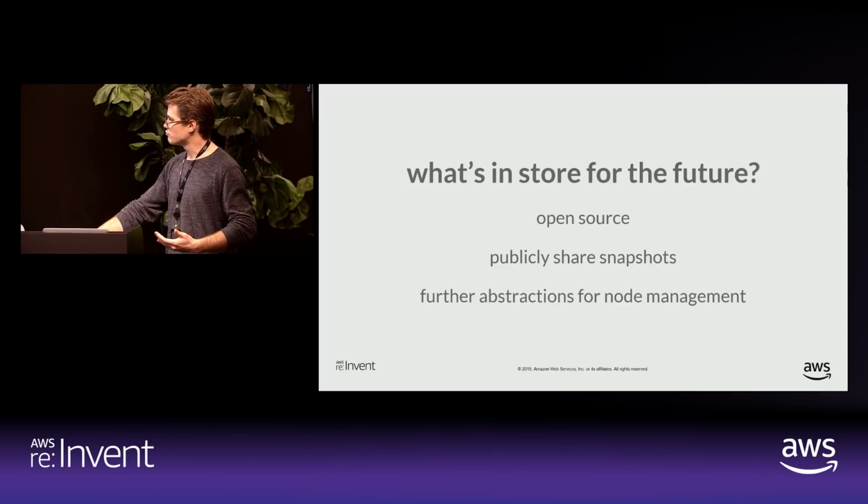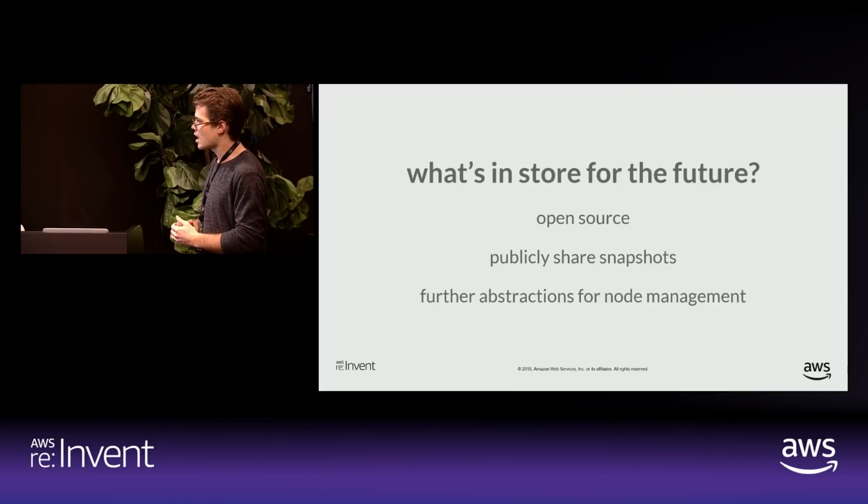Also, we need to do a lot of abstractions on top of this node management. It's becoming fairly cumbersome. The configuration for these nodes is actually pretty similar. And so we need a better user interface to handle the assortment and wide array of new nodes that we're going to have in the coming months and years.